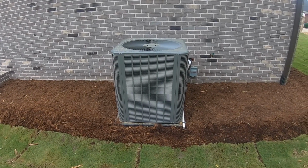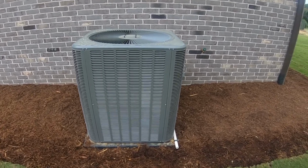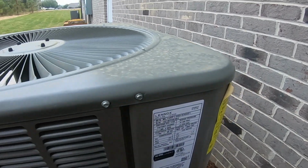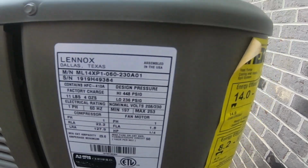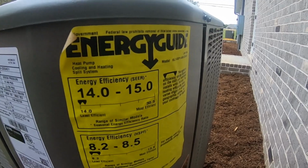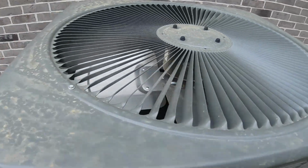We have yet another brand new Lennox Merit series heat pump. Recently installed. 14 SEER 2019, 5-ton. There's the energy guide. It's got a scroll compressor. Don't know if it's an LG or a Copeland.